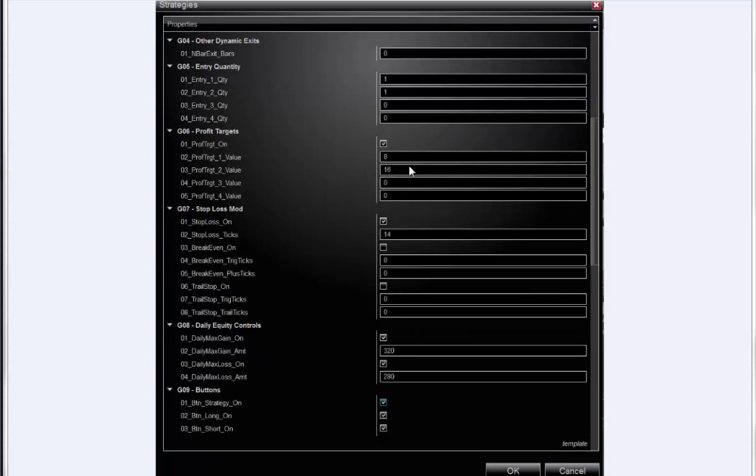And then here's another setting, another strategy. We got profit targets of 8 and 14, stop loss 14. You can shut the stop loss off if you want. We got a break even. We give you the settings for those if you want. Trail stop you can use. And then this is where you put in your daily max profit and loss. So we're looking to make $320 on crude oil with a loss of 14 ticks, which is 280. And that's all there is.